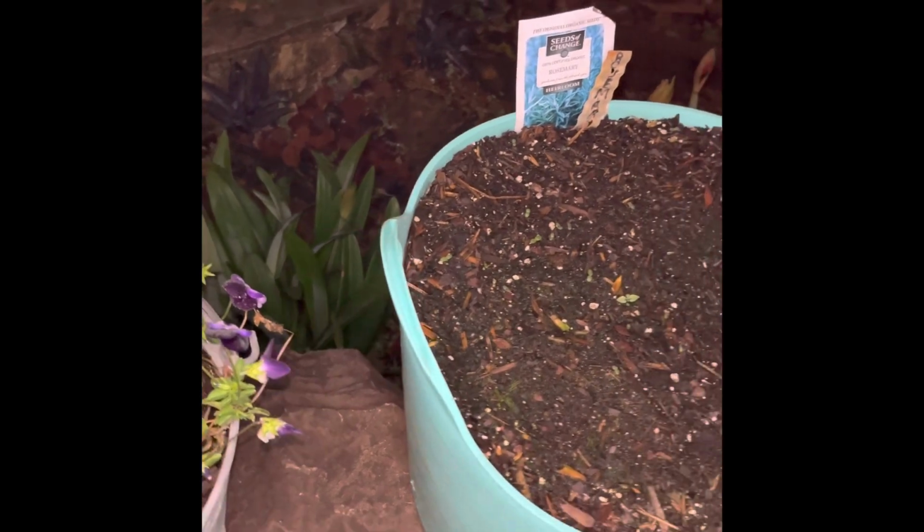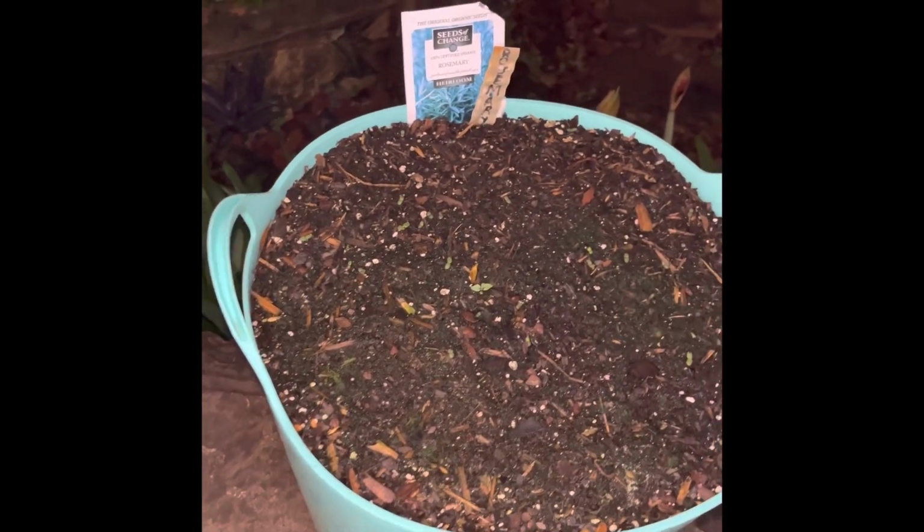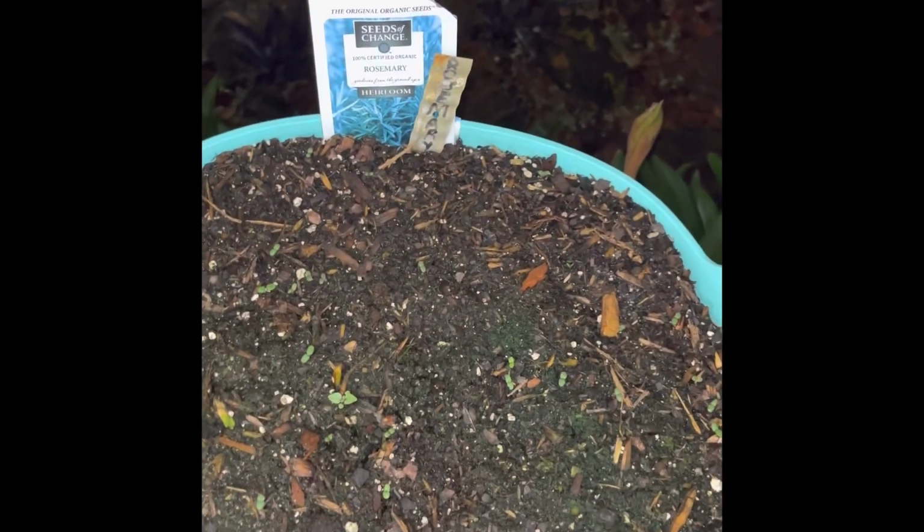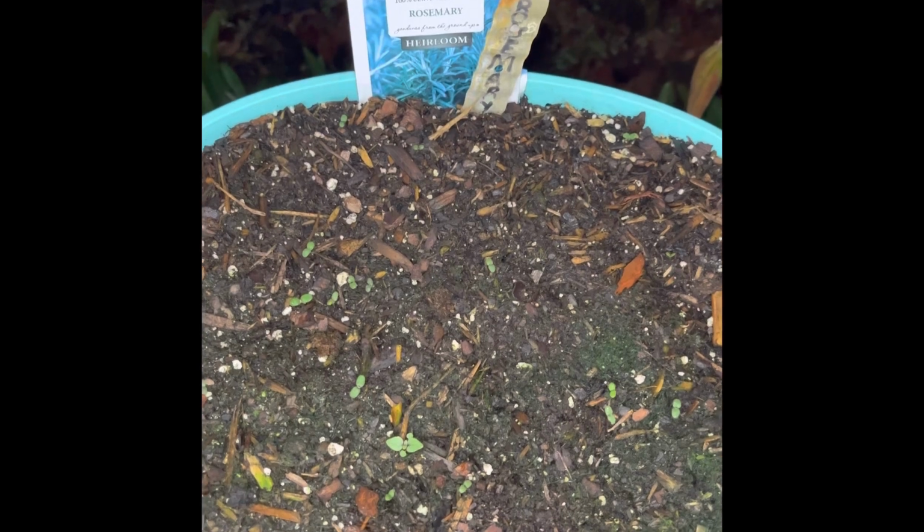So next up, fam, I had a rosemary. Did we get germination? Let's check it out. I see green, fam. I see green. Oh yeah, we have germination, y'all.